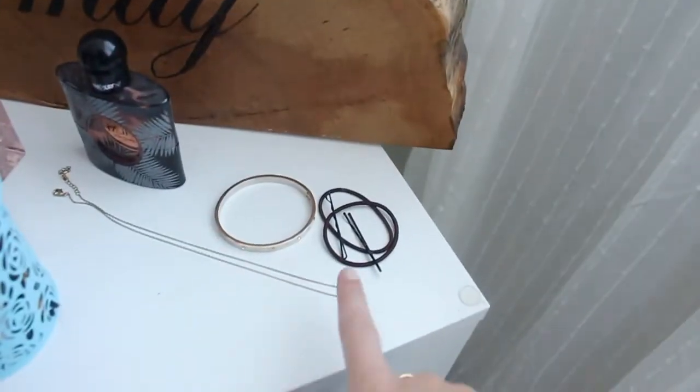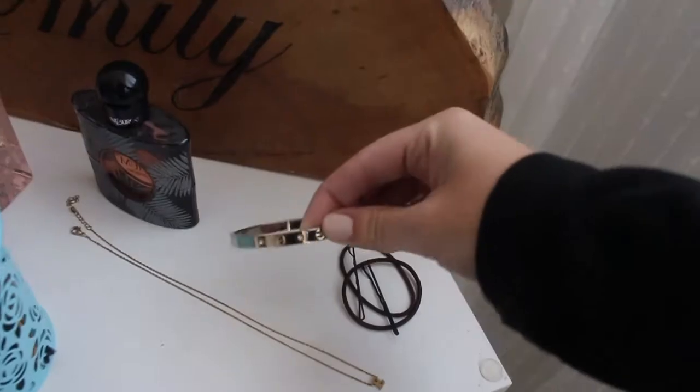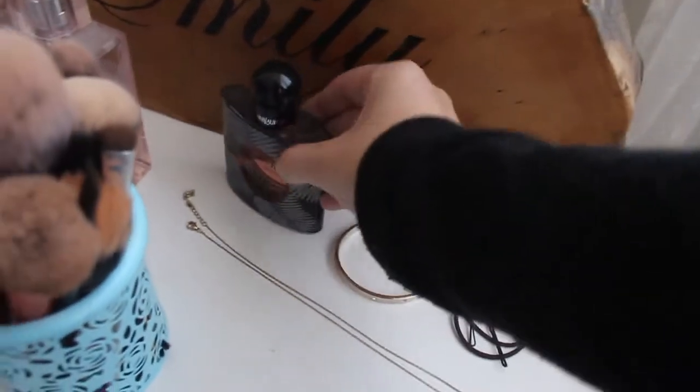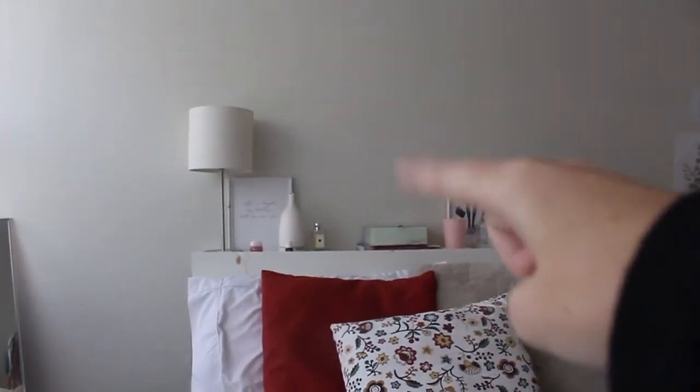And I just have my E necklace that I got in Seattle with my friends from high school. I have my bracelet here. I have my YSL perfume, and then I have my Burberry perfume as well, and then the perfume that I wear every day is actually over on my headboard. It's the Jo Malone one over there.